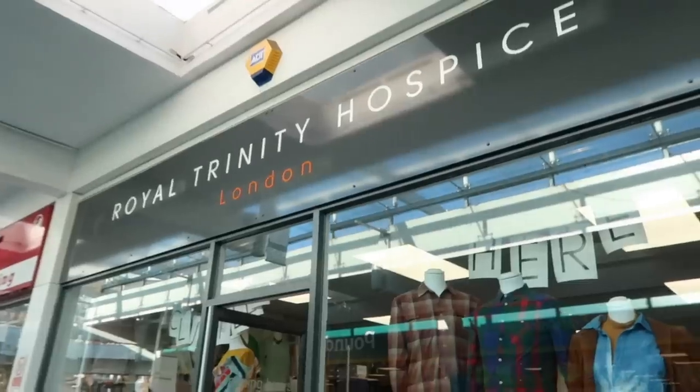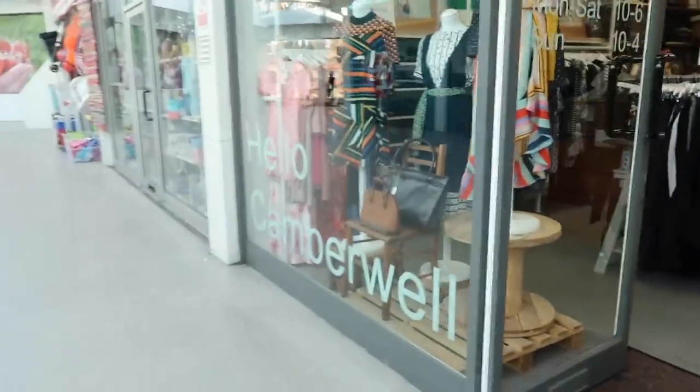Passing Poundland, but I've got to stay focused, so we're not going in there. Next place we're going into is called Royal Trinity Hospice. This one looks really cool, nicely displayed everything.